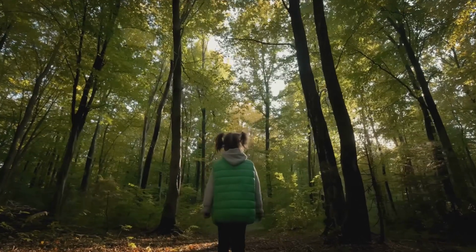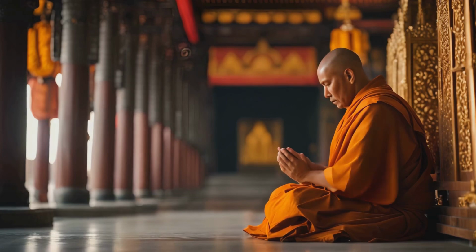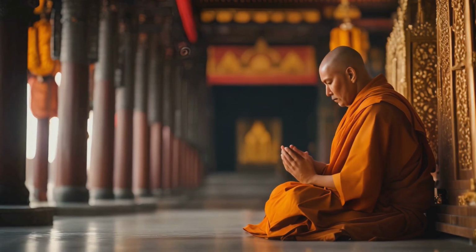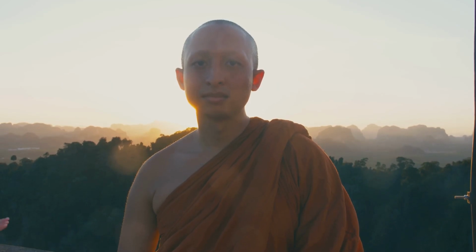One day, while walking through the forest, the girl stumbled upon a serene temple. Curious, she went inside and observed monks in deep meditation. The peace of the place and the calmness of the monks put the girl at ease.